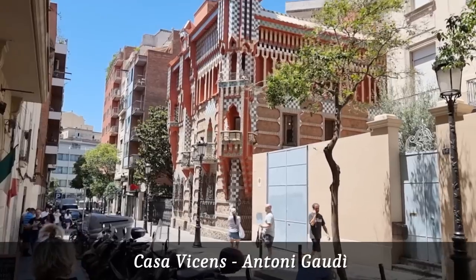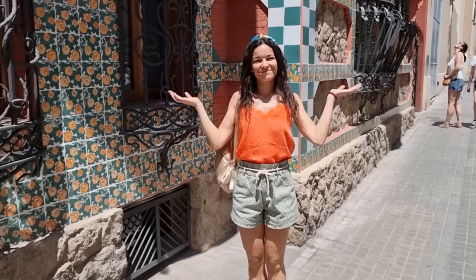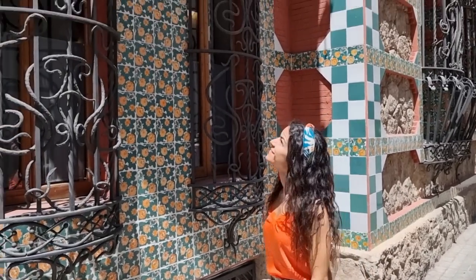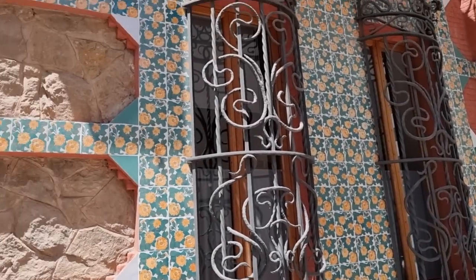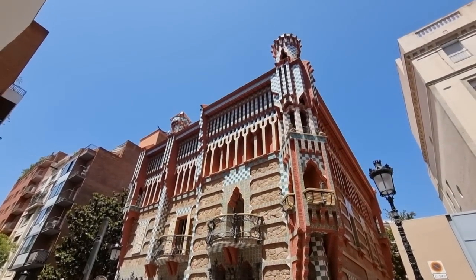We are reaching Casa Vicens. Here we are in front of this beautiful house designed by Gaudí and completed in 1885. With such a unique facade, I really can't wait to see how it is inside, so come along with us.